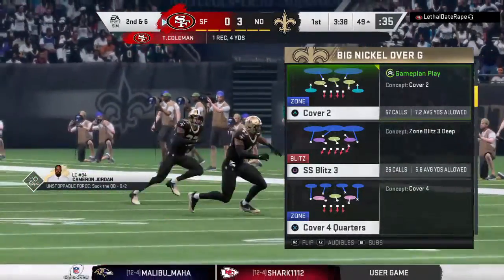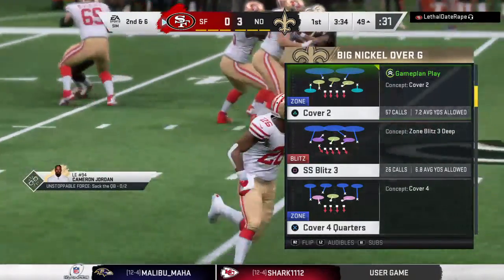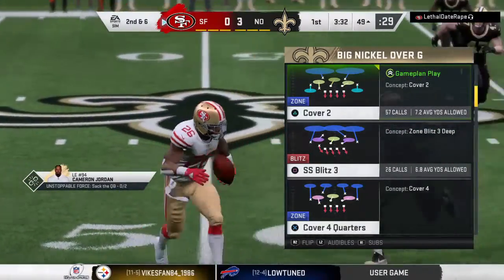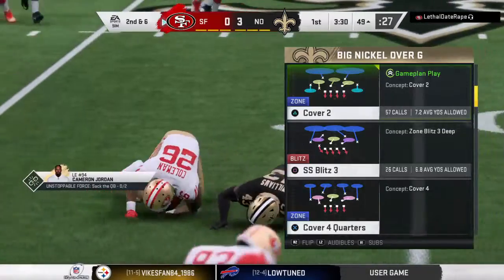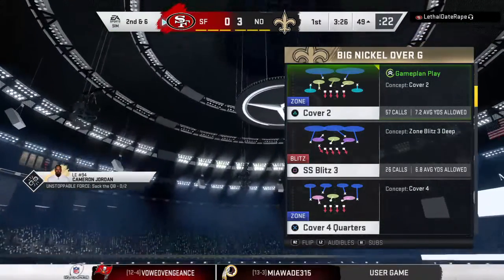Well, he's already proven to be a factor in the running game on this drive. Now he gets involved in the passing game. I think what we're seeing here is the modern version of workhorse in the NFL, being able to run it and catch it with equal proficiency.